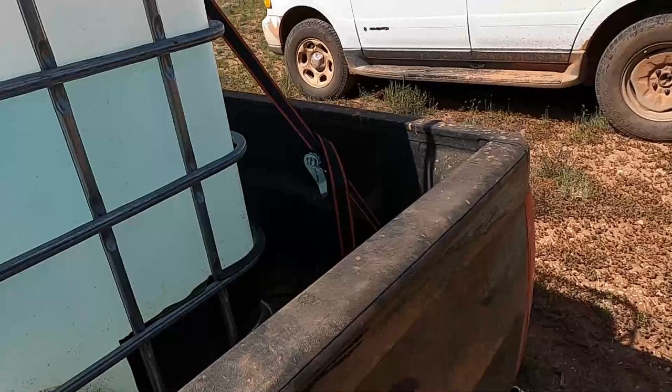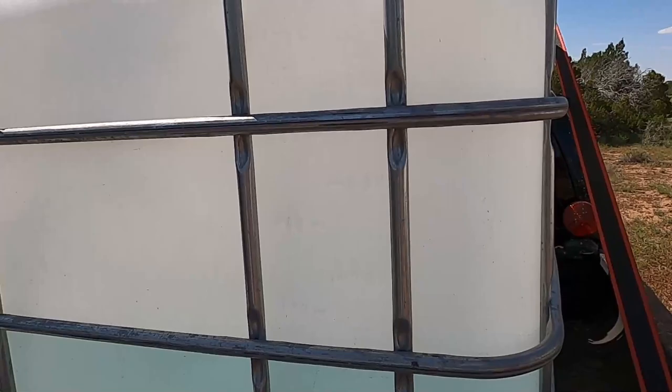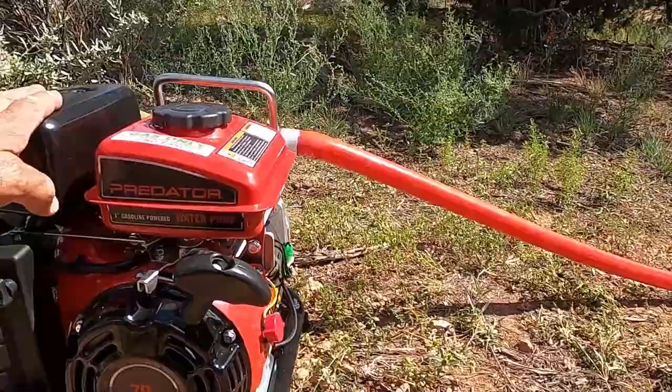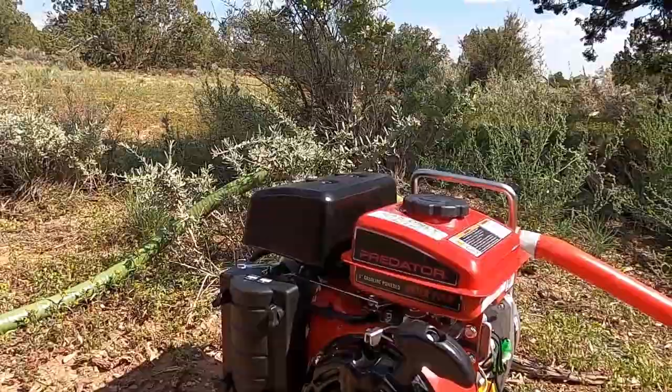Okay, it looks like it's going pretty fast. We've only been running for about a minute and a half, and we've already gone through almost 50 gallons. Awesome. Very cool. Looks like our new engine's breaking in. Cool. Very cool.